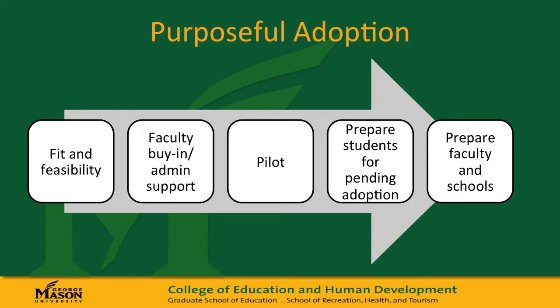Then we had to prepare the students for the pending adoption. So I think Kristien had developed quite a really nice handbook. We explored the Idina tools that they have available. We prepped our students for the financial costs that were going to be coming their way. So we tried to give them a lot of notice about what was about to happen. And then we had to prepare the faculty, get ourselves up to speed on how to use the tool, and our schools.